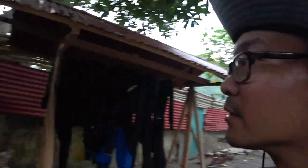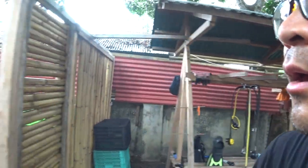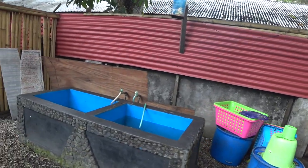This is the diving area of the Nutmeg Tree. This is the drying rack. And this is where you come and flush down after a dive. And this room here is the dive center. This is where they organize all the dive trips. And that's it. We're back up here again.